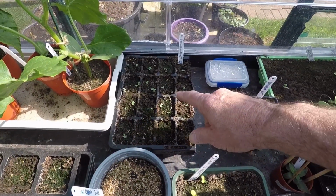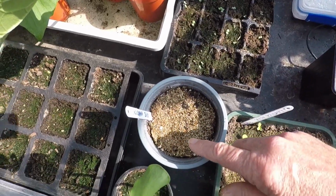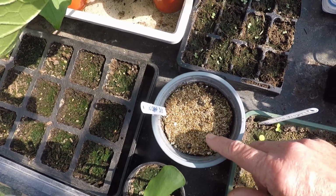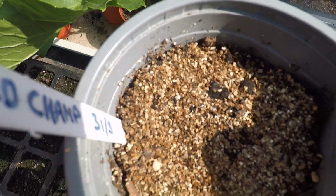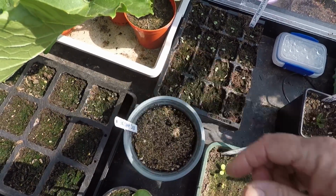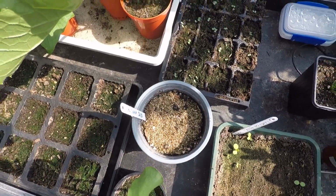We've got some forget-me-nots here. They've germinated okay. I'll try it again with some more onion seed. I don't think we've got anything in there, and they've only been in there 10 days, so there is a little bit of hope, but we'll see.